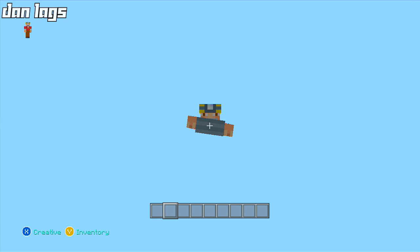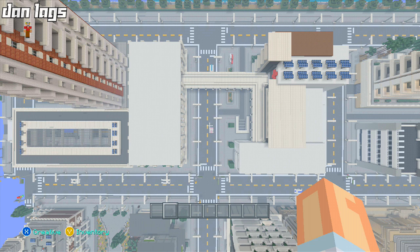The reason I'm laughing right now is because my character looks so funny like this. The reason he is standing all weird up in the sky is because I was taking an aerial view of the hospital, which is what we are going to be working on today.